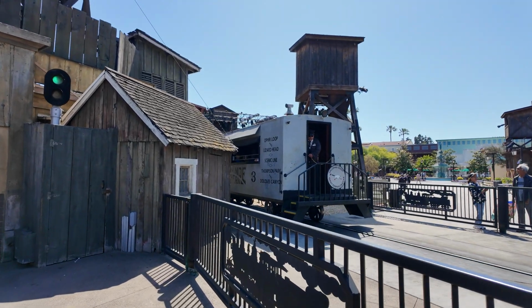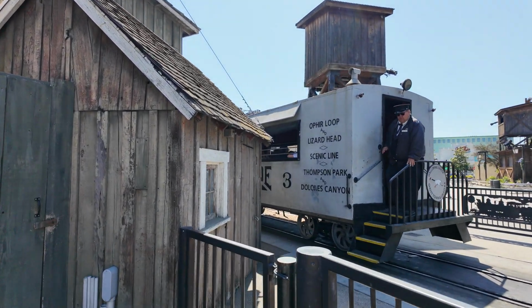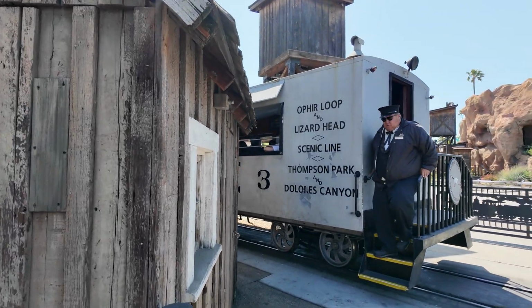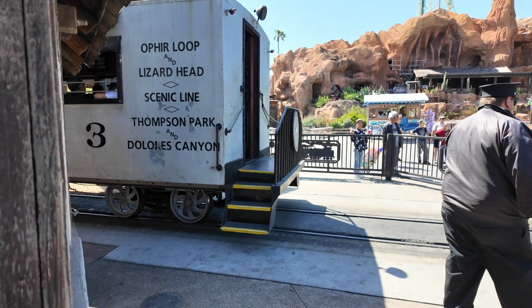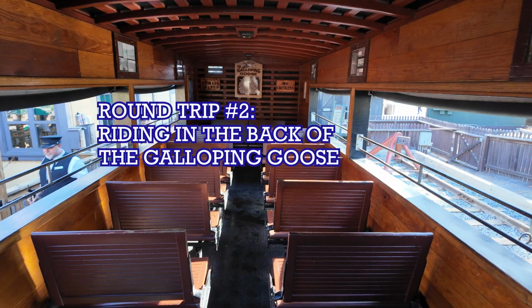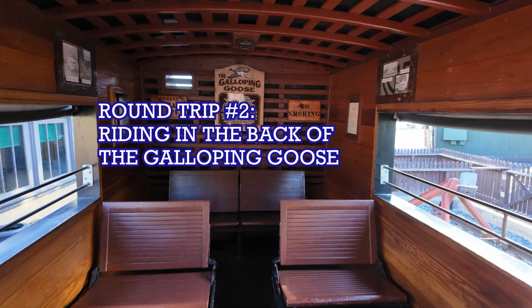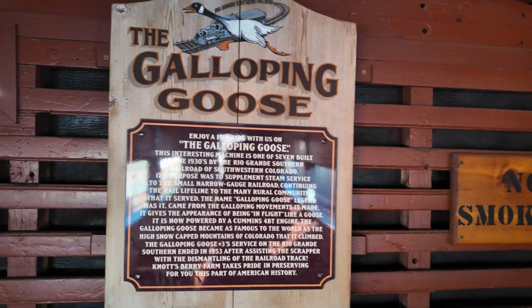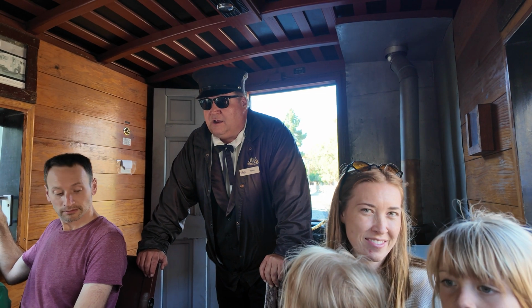Wait right here until we get all four gates up. Stay right here. Last time we rode in the front of the Galloping Goose. This time we're gonna ride here in the back. Here we go.